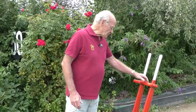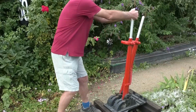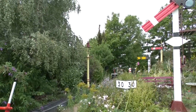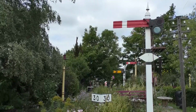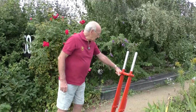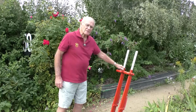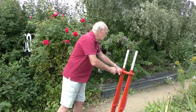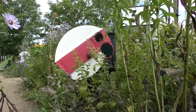It's a stirrup type, so we push down and then pull. So push down and pull, and that operates the signal. To get the signal back into the danger position, just the reverse. The other lever here operates a very small signal, a little ground frame signal ahead of us, which is buried in the undergrowth at the moment. But it's a similar thing. We pull and the very small little ground signal will operate.